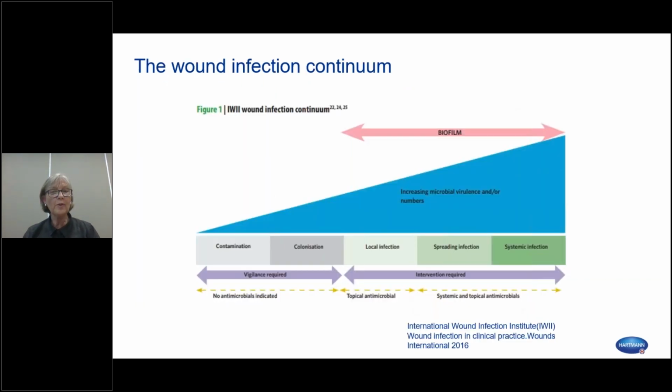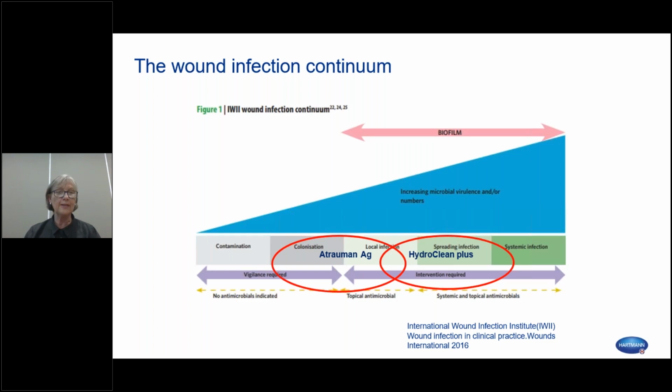So where does Atraumin AG fit on this continuum? And what about HydroClean Plus? You can see here that they work side by side, depending on the action required. Atraumin AG is for wounds with a lower level of bacterial burden or wound infection, and HydroClean Plus will debride the wound, removing bacteria and breaking up biofilm and sloughy tissue.